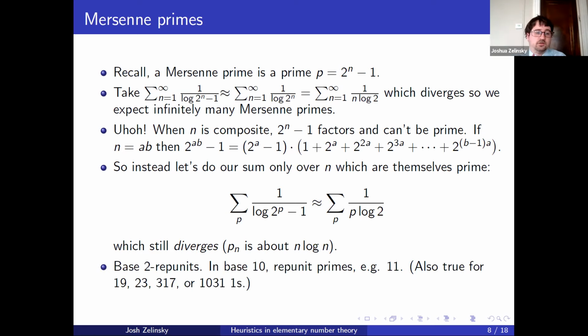And one thing to note about the Mersenne primes that's interesting here is that they're very base 2 specific. A Mersenne prime really is a prime number which is all ones in its base two expansion. And if you wanted to look at any other base you like, some people like base 10, I'm not sure why. I think it has to do with the number of fingers or something, I don't know.